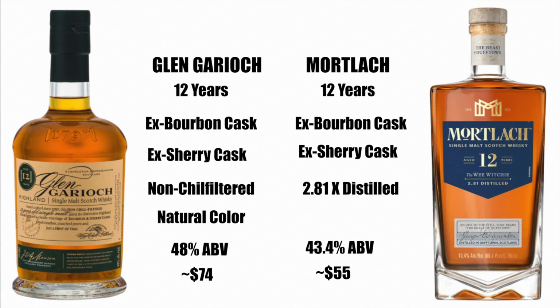In this case, these are two whiskeys that have a lot in common, and yet there's something very unique and distinctive about them that is representative, I think, of the character of the distillery. The Glen Garioch is bottled at 48% alcohol by volume, both bourbon and sherry casks. The Mortlach 12-year-old is also 12 years old, also aged in ex-bourbon and sherry cask. However, it's bottled at 43.4% alcohol by volume. Kind of a strange number there. The Glen Garioch is natural filtered and natural color. So there's some similarities, but the ABV is a little bit different.